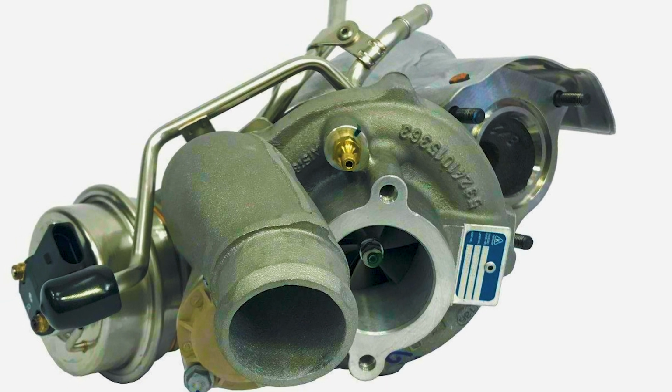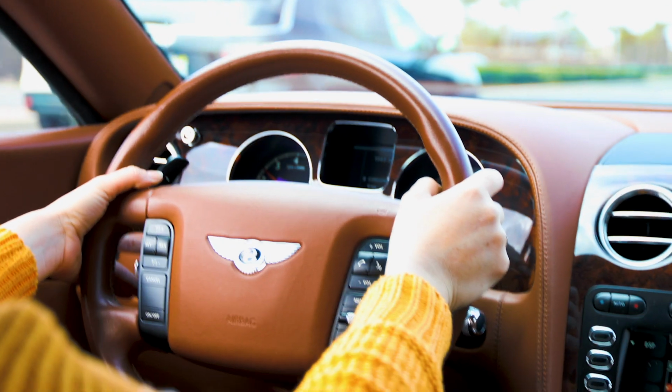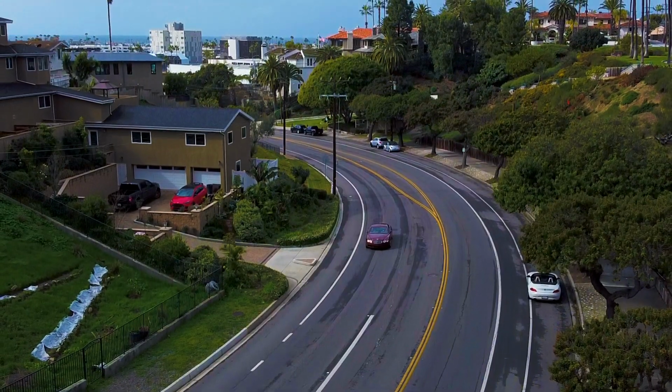That pressure arrives instantly and imperceptibly, providing peak torque at just 1,600 RPM, giving stunning torque, mid-range power, and a deep, bassy soundtrack.